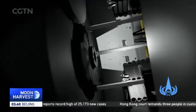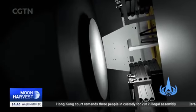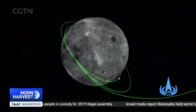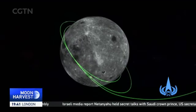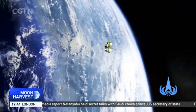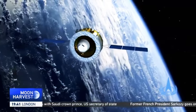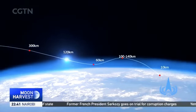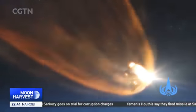If successful, it will be the first unmanned rendezvous, some 380,000 kilometers away from Earth. From there, the returner will detach from the orbiter to make the 5,000 kilometers journey back home. But it doesn't stop there. The mission is expected to perform skip re-entry, something like skipping stones on water. It will bounce off the upper atmosphere once to help deal with the high-velocity return.